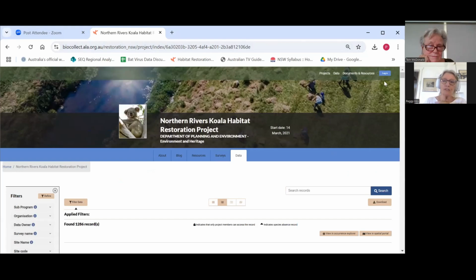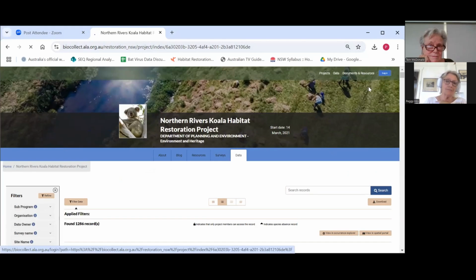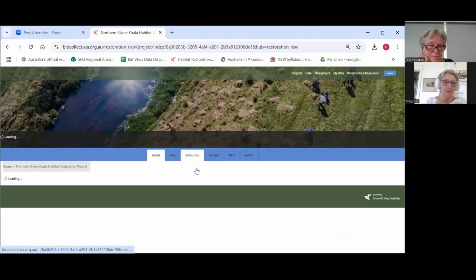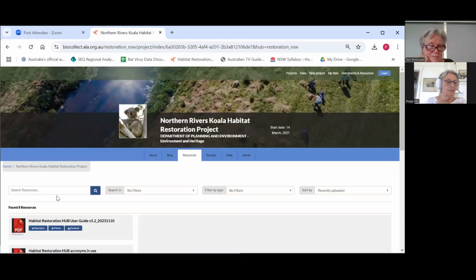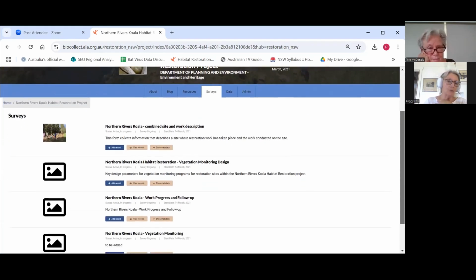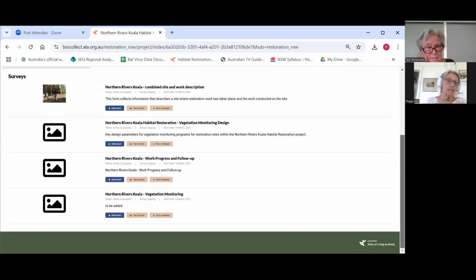All the projects are organized as websites. So there's a page that describes the project itself. There's a page for lodging information associated with the project. And then this page, the survey page, which is the ALA terminology, is where the data entry forms reside. There are 4 data entry forms available in the hub. The main one here, though, is the general registration form.